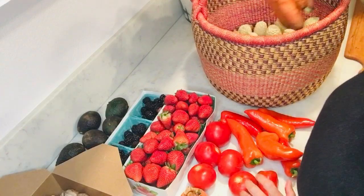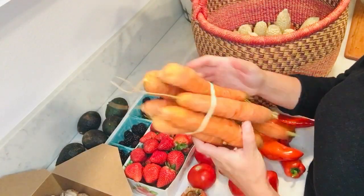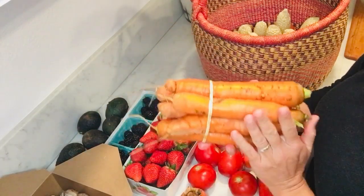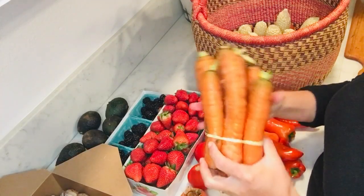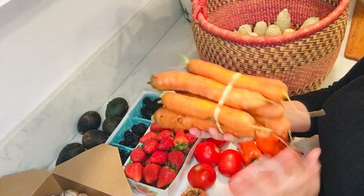And then look at these carrots. This was so good. This was just a couple dollars for all these big, delicious, juicy carrots. These are going to go great in salads, shredded up. They're also going to be really delicious in soups. So I'm just really excited that I get to have these delicious, beautiful carrots.